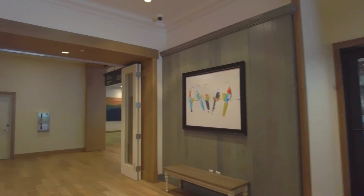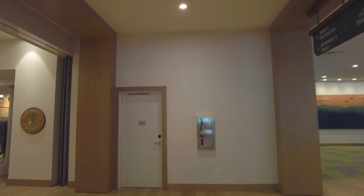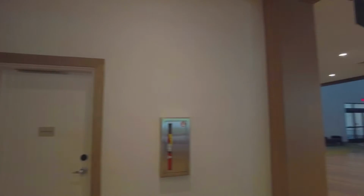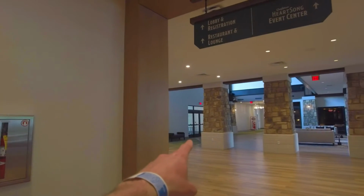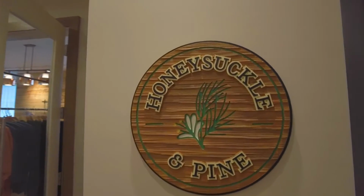Alright, so we're going to make our way out of the other set of doors of Songbird now and continue to our left, which would still be to the right if you came in through the main doors. See, they're right over there. So if you go to the right, you will come down this hall. Past the Honeysuckle and Pine, this is the gift shop here in the HeartSong Lodge and Resort.